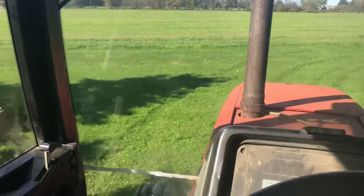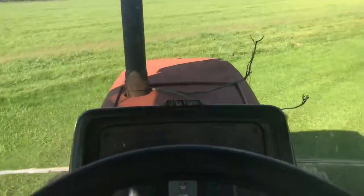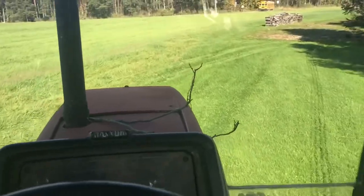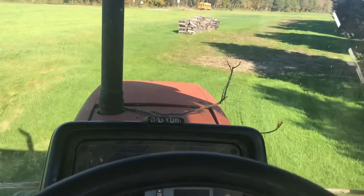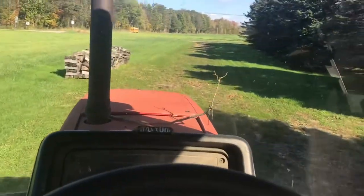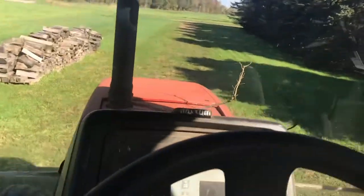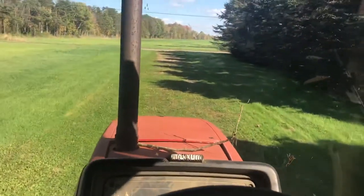I'm not sure if it frosted in everywhere. I mean, it wasn't a hard frost, but it definitely frosted pretty good. So we'll see what we can get. I was already planning on mowing this anyways before the frost, but it's just even more reason to hammer it home now. So we're going to get folded up here and get back home.